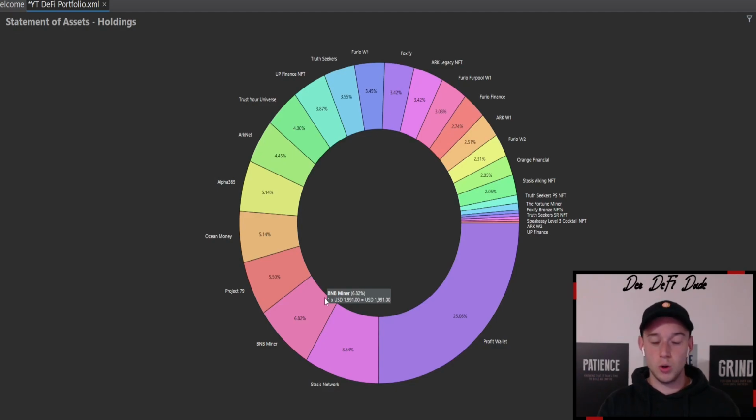And of course, all these positions are currently not returning that much because we're in a bear market. So I'm building my positions, especially in Profit Wallet as well as in Stasis Network. I'm not cashing out in those. Those are long-term plays for me, at least for the next 12 to 18 months.